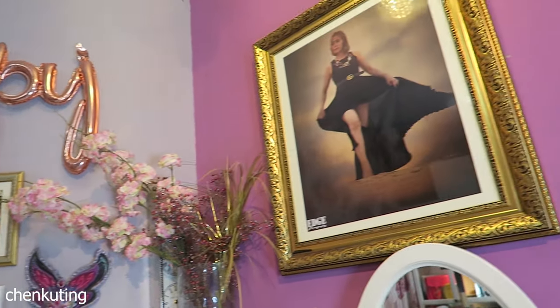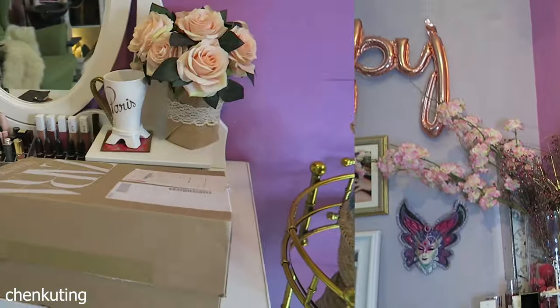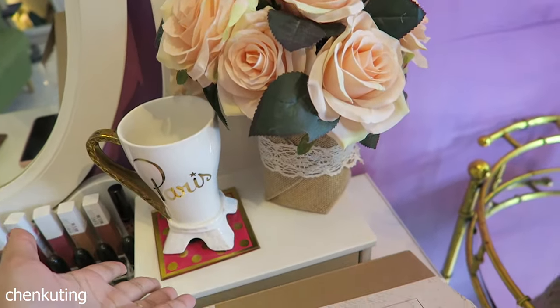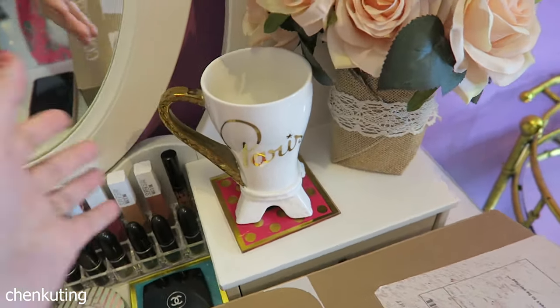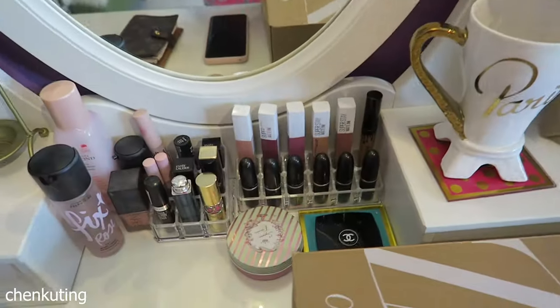There, my picture. Let's start from this side. I have a plastic flower here. I have a Paris mug, but it's not from Paris. Let's move on to this side.